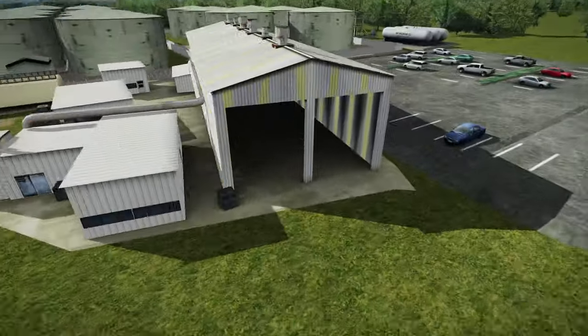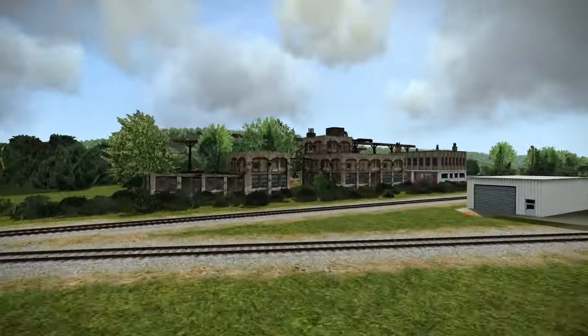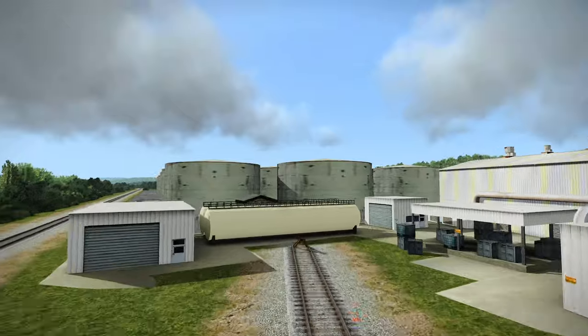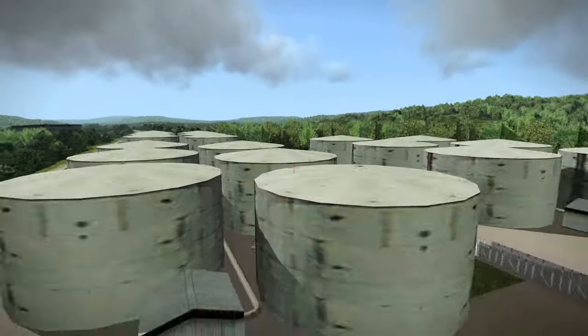For example, this building, that's what's so strange. This building looks like a rail car shed, right? If this is Lucknow, it should be right here, because they actually push rail cars into the shed, so it's covered.